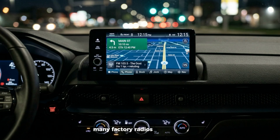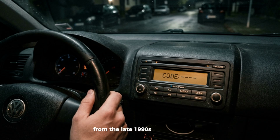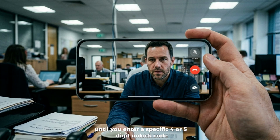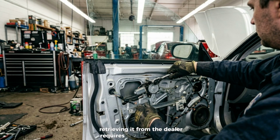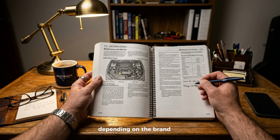Many factory radios, particularly those installed in Honda, Volkswagen, Acura, and various European brand vehicles from the late 1990s through the mid-2010s, will display a code prompt after a battery disconnection and will remain completely non-functional until you enter a specific 4 or 5-digit unlock code that was originally provided in the vehicle's documentation. If you do not have that code, and most people do not, retrieving it from the dealer requires proof of ownership and ranges from a $20 fee to a $150 diagnostic visit, depending on the brand and model.